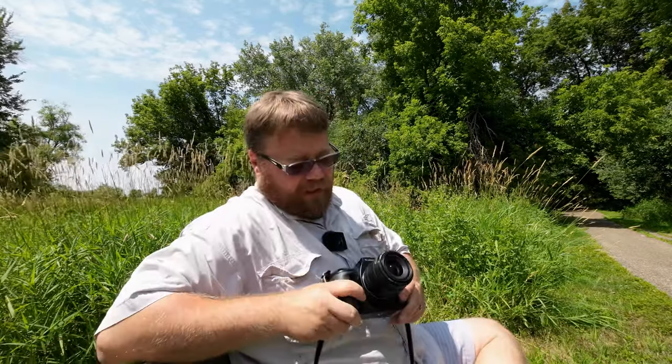Better coatings, more crystal clear, just ground better. The autofocus system works really good. The focusing works really good. Just everything about it, it's really good. And that's where this comes in. And it's an amazing little camera.